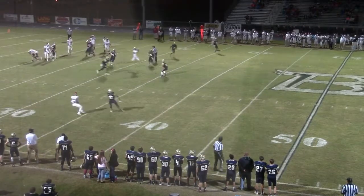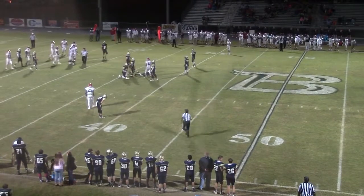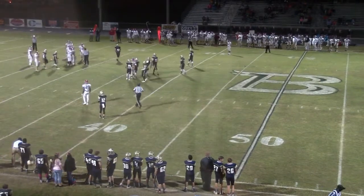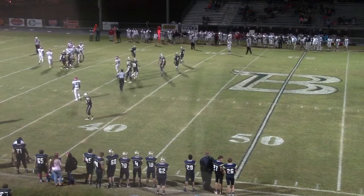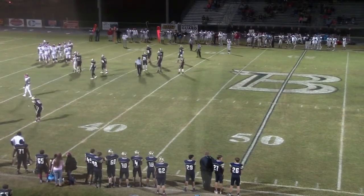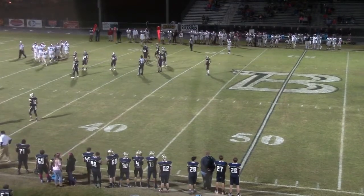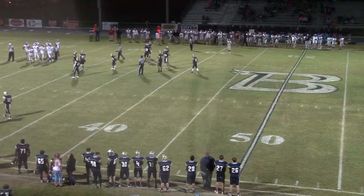McBride to throw across the middle. D.J. Matthews with a spectacular leaping catch and a first down for the Bulldogs at the Dog 37. He had to jump up in the air. Unlike Usher, who caught one with one hand last week, I think he grabbed that one with two, but it was still a great catch by the sophomore.